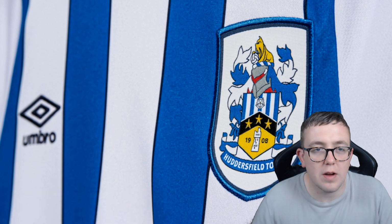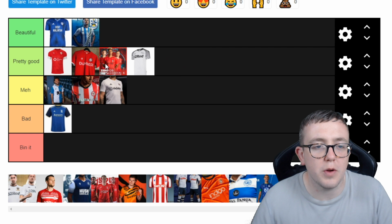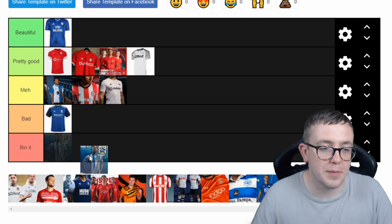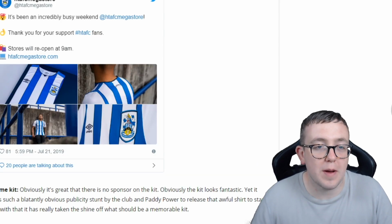Oh, I like every little bit of it, mate. I like every little bit of it. You, my friend, are going into the beautiful tier. However, you can see here, this is the one with the Paddy Power thing on it, but ignore that. Obviously, that would be there, but yeah, right up top. Fair play, Huddersfield. Fair play, Paddy Power.